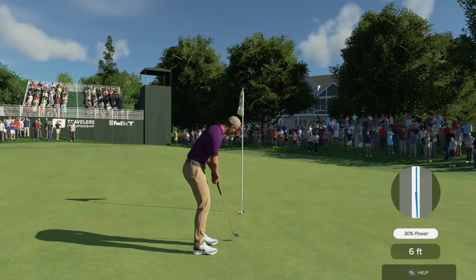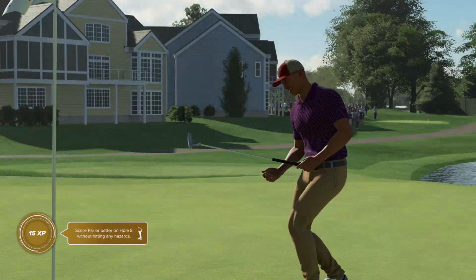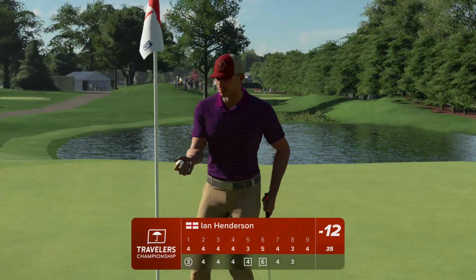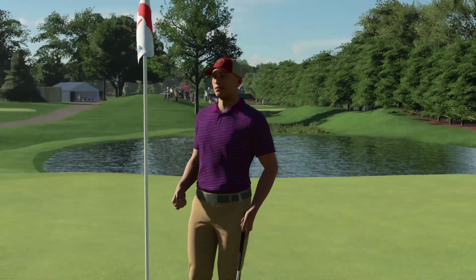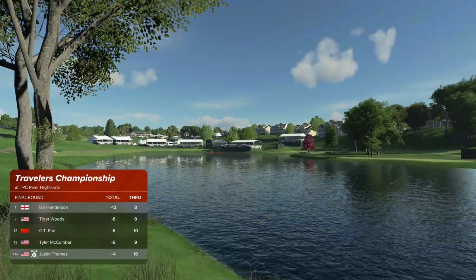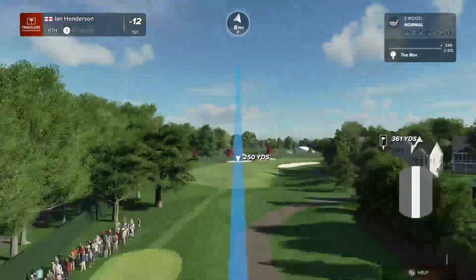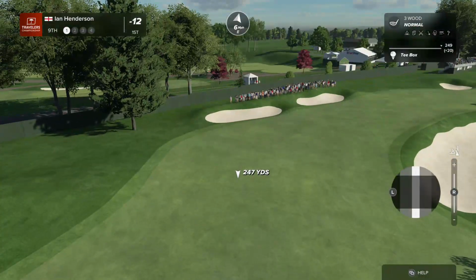This one started out on a good line. Well, that'll maintain the momentum. Nice par putt. And with that hole behind us, they're currently in the lead with Tiger Woods in second place. Time to face a par 4 now.